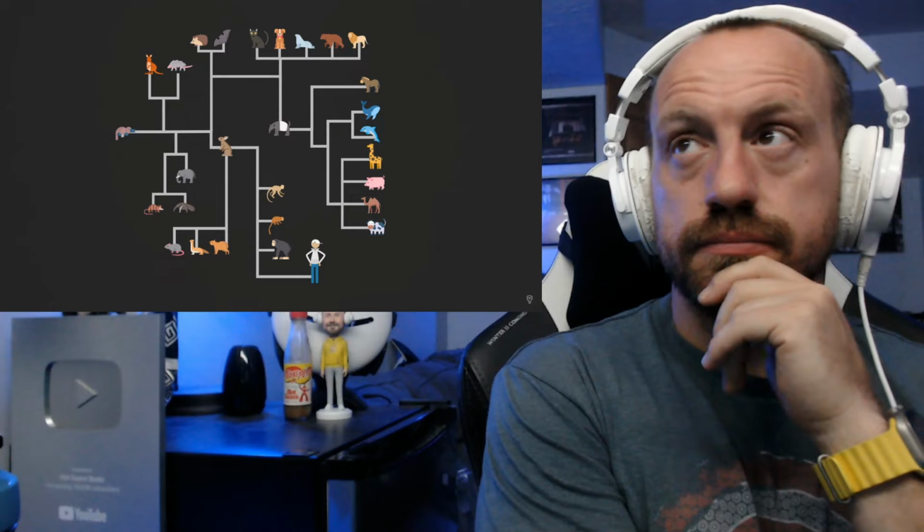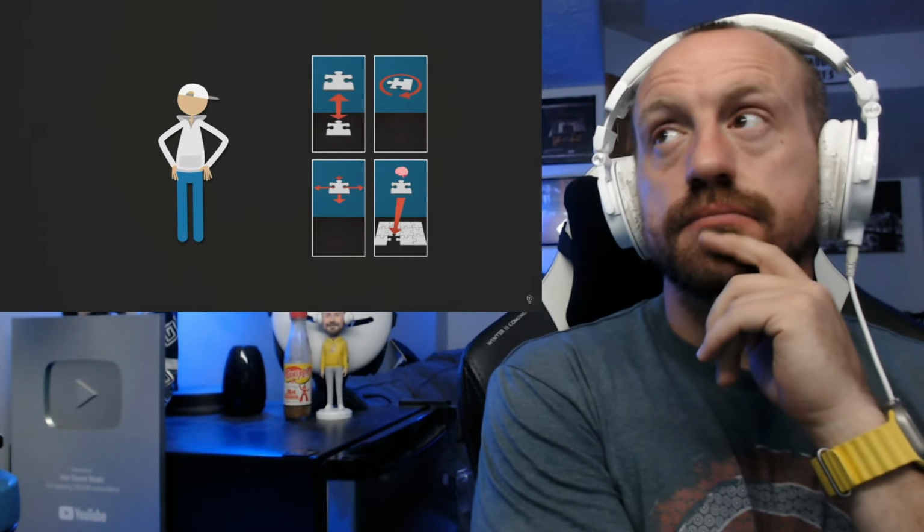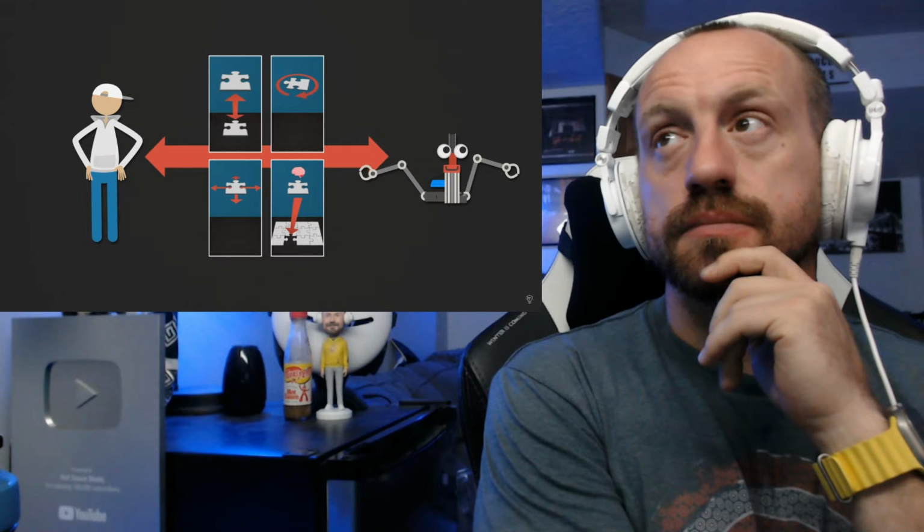It's also what has possibly, up until this moment in history, made us the best at jigsaw puzzles. So if we wanted to make a robot that was as good or better than us at puzzles, our daunting challenge was to take the 200 million years of evolution that enabled those four steps and figure out how to translate it into things a robot can do.